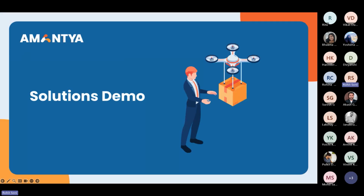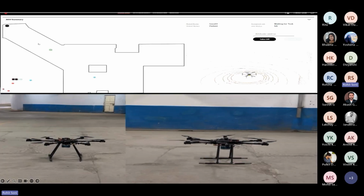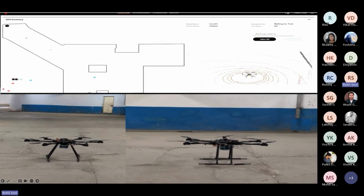We also tried presenting some solution demos over here. So let's talk about that. All right, let's talk about the drone. On the top, we are showing the orchestration data. This contains the map, and on the right side there is a LiDAR heat map.